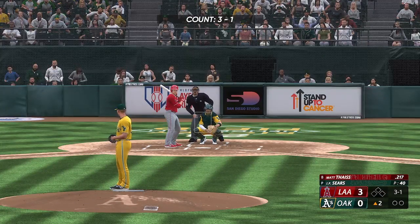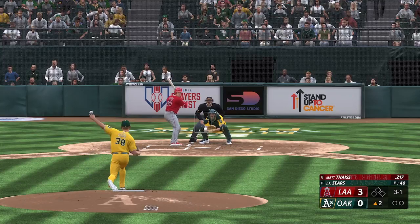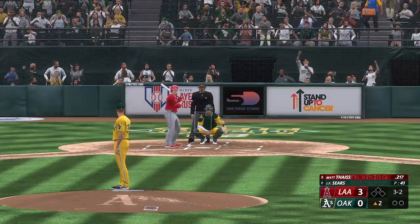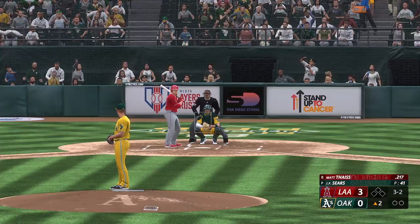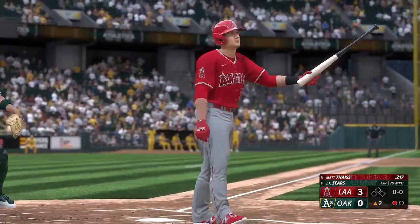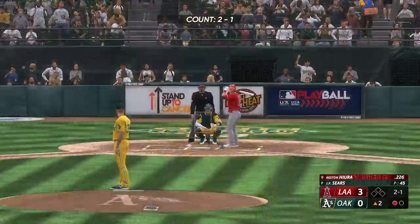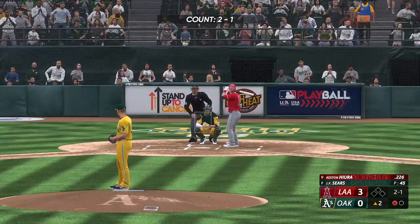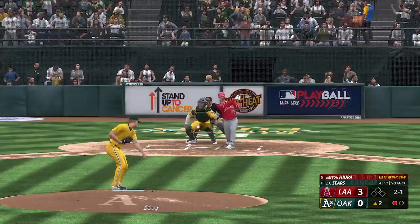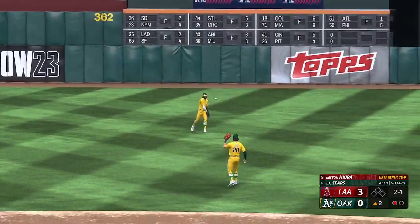Matt Thaiss comes up to hit here. That one finds the zone. 3-2 now. Full count. Swing and a miss for the strikeout. Pulled the string on the changeup. Yeah, left-handed batter facing a left-handed pitcher that's got some sink like that at the end. It's just the bottom falls out of it when it looks like it's going to be a pretty good pitch in that location that everyone says lefties love.